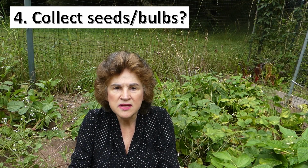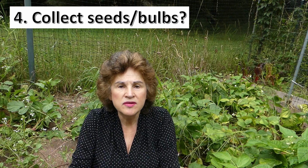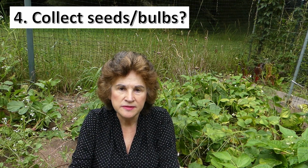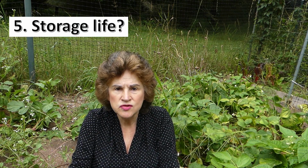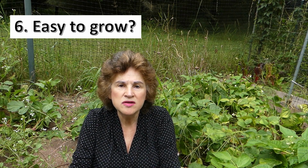And after you grow it, can you easily collect the seeds or bulbs or whatever you need to do to make sure you can plant your garden the next year in a prolonged SHTF situation? And then, how long with what you harvest, how long can you store it? How long will it last in storage? And then, of course, a very important consideration is how easily can I grow it in my garden zone?